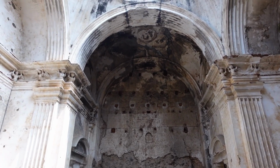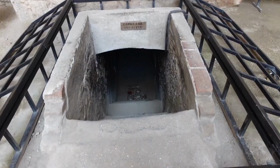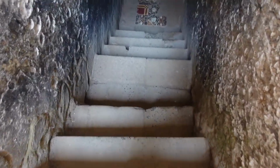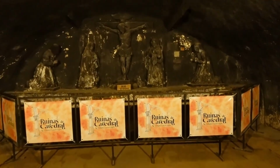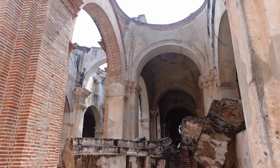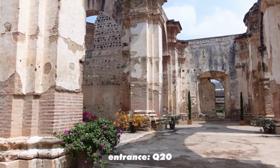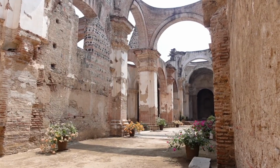As you wander through the ruins, you can imagine what life was like when this cathedral was filled with worshippers and music. The contrast between the ancient stone and the bright Guatemalan sky makes this a photographer's dream. Don't forget to explore the underground crypts and take a moment to soak in the peaceful atmosphere. Visiting Las Ruinas de la Catedral de Santiago is like stepping back in time, an absolute must-see in Antigua.